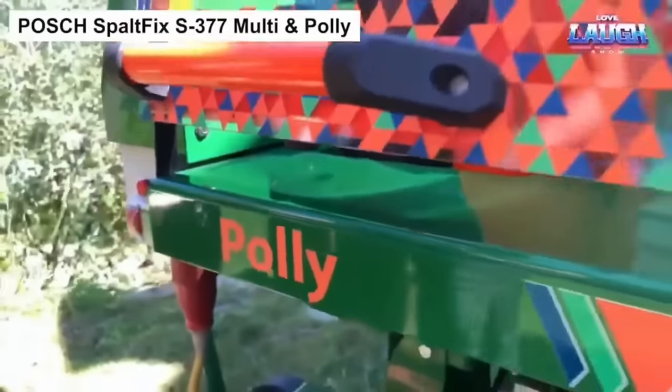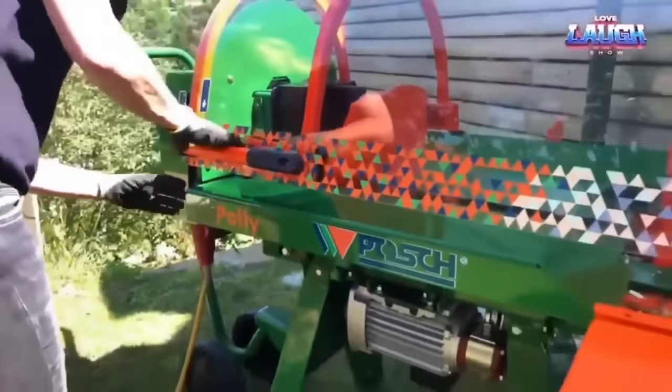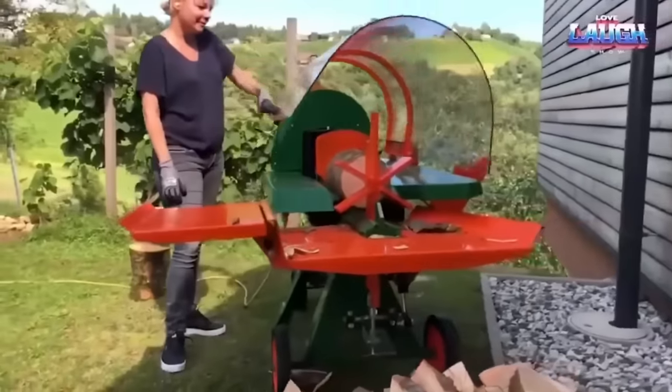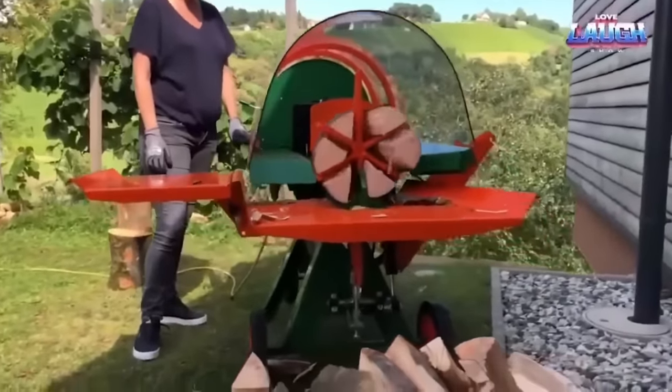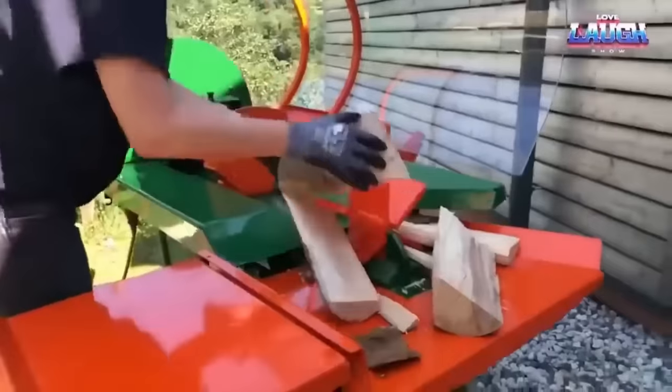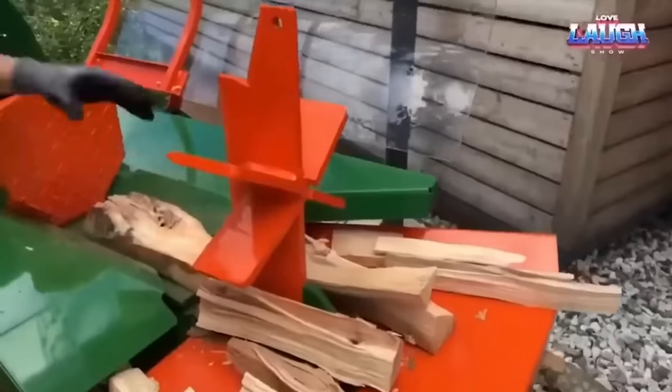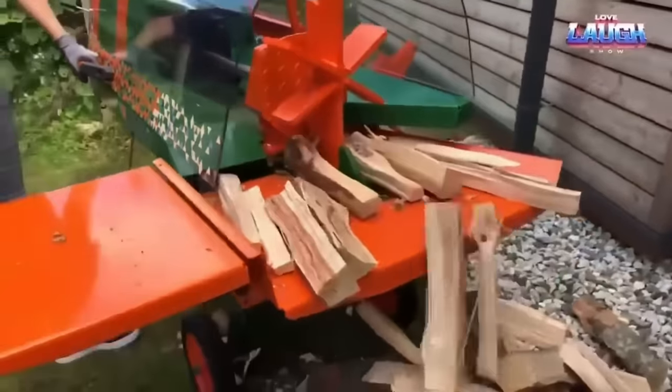If you're still manually chopping firewood, you might want to consider investing in the equipment we're showcasing today. The contemporary market offers a vast array of firewood splitter models, but we're spotlighting the machinery produced by Posch, Austria. The first model is the Spaltfix S377 Multi, which is robust yet straightforward to handle.